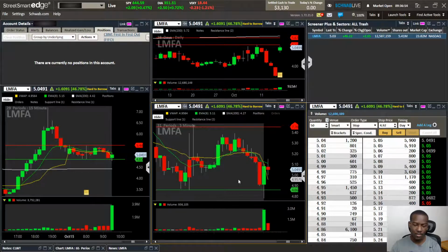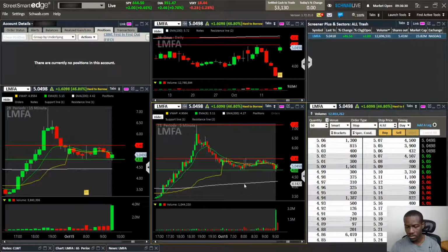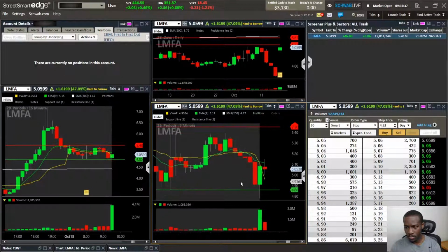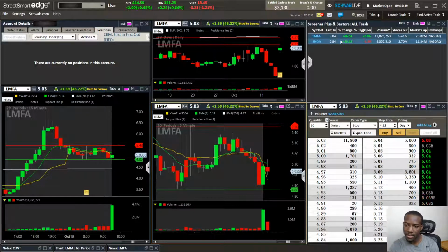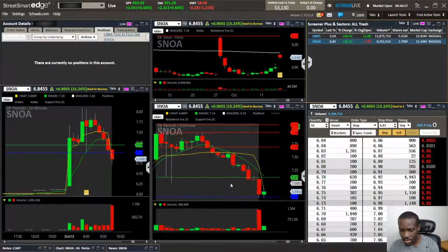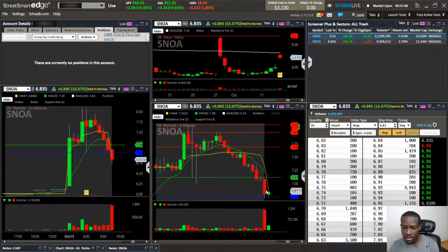Yeah, it's definitely not going. It's only up 3% since the open, which is very uninspiring. Could not get up any more than that. Struggling with that $5. SNOA did get a double bottom down here, but the 15 minute still isn't in alignment, so here's some more time.